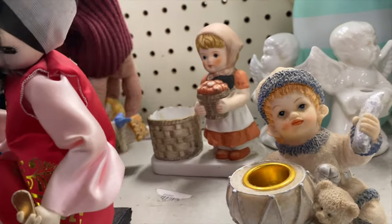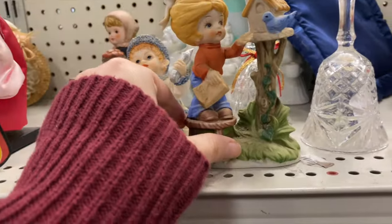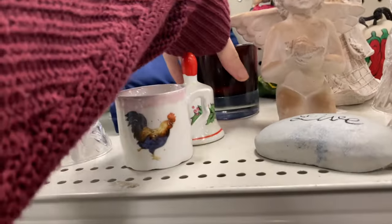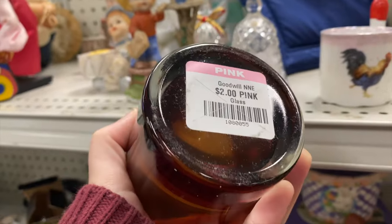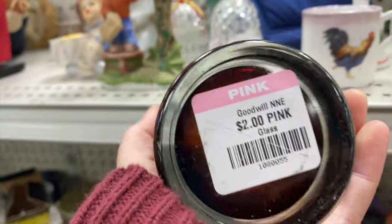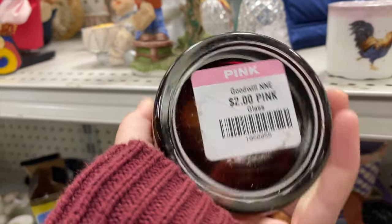Something back here that's knocked over. Let's see what this is. Let me stand you back up. Oh, you're cute. One of those 70s, 80s figurines. Cute little bird on it. I don't think this is Glassy Baby. Glassy Baby looks different than that, I'm pretty sure, but it looks pretty solid. $2, like a nice root beer brown.